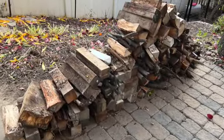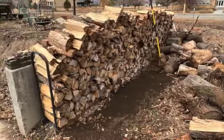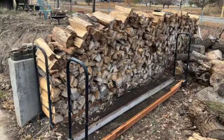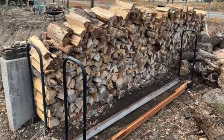I got called back to Salt Lake a little early, so I didn't get to finish that wood. I had hoped to finish it, but all in due time. I'm hoping to have some good weather so I can keep on swinging and get the wood rack all filled up.